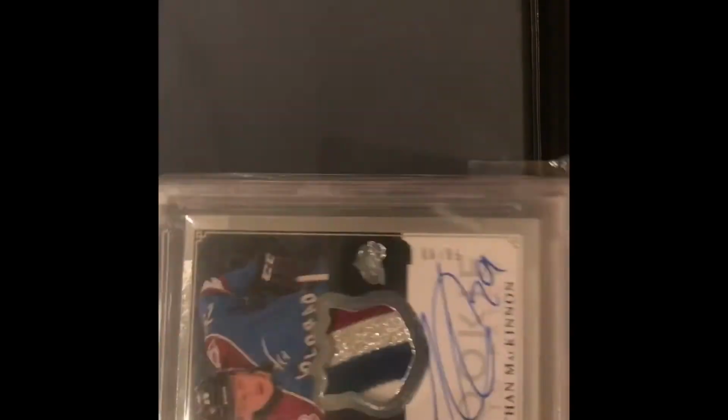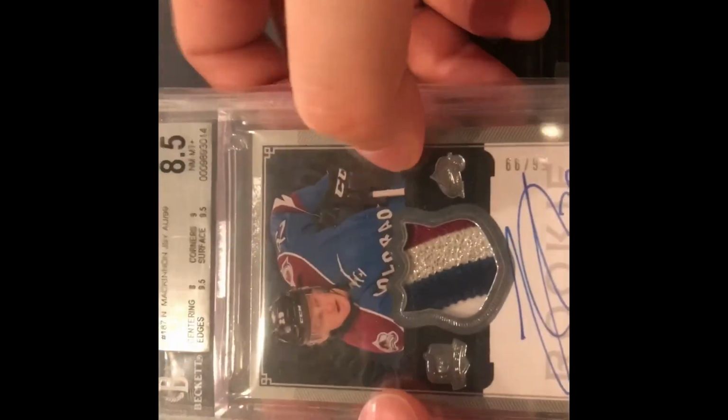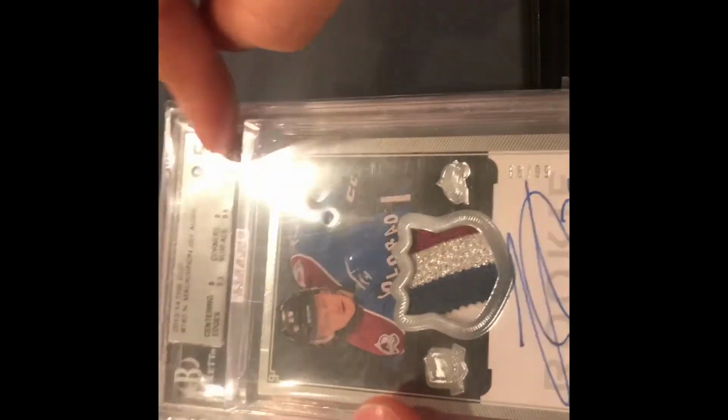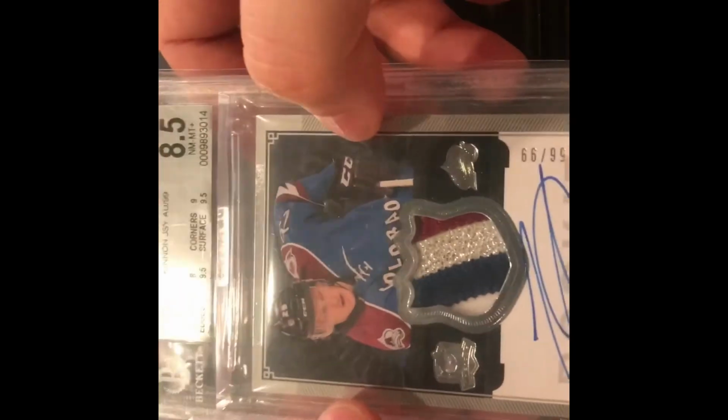It doesn't matter whether it's a hockey card. You might go to eBay and check the price. Maybe it's a $500 card, but you have to take into account that it's an 8.5. If you sent it out to get graded, now it's like a $1,500 card or a $2,000 card. You know what I mean? So it adds value to it. It doubles or triples your price, or triples your money in some cases.